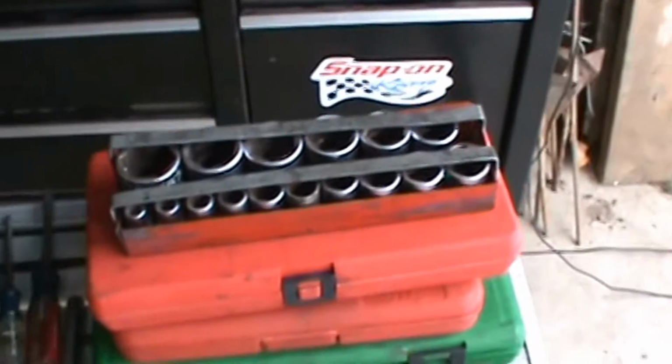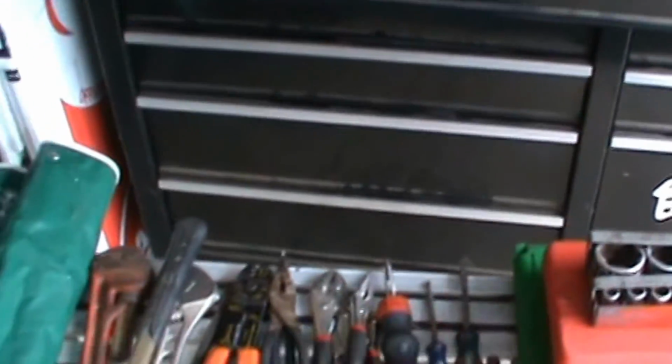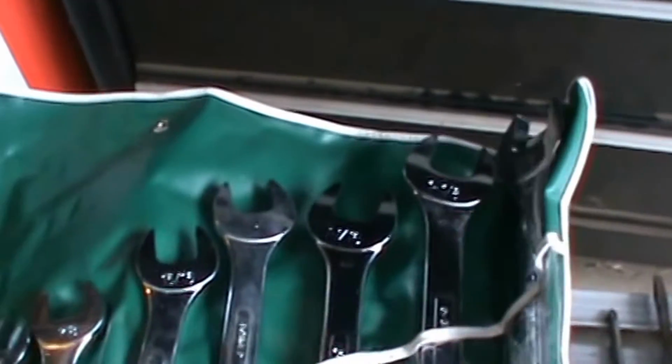Doesn't matter what brand. This is basically getting you out of trouble. And from there, we're going to go with wrenches. I think everybody should have some sort of wrenches. Now this is just an example. It's in an SK set, and it goes kind of big. It goes up to 1 1/4.